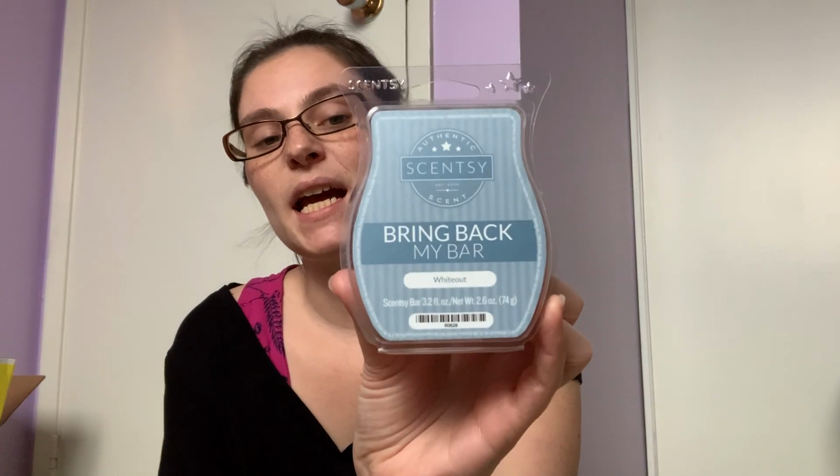Then we have Whiteout, which is a white wax. And I actually have experience with this one as well because this one showed up in the O Canada collection and I snagged a couple bars of it because I bought 2 of that collection. Exhilarating blast of cool peppermint and sweet golden apple blanketed over frosty winter pine. I really like this. It's definitely peppermint. That is the first thing. Very cool, very minty.